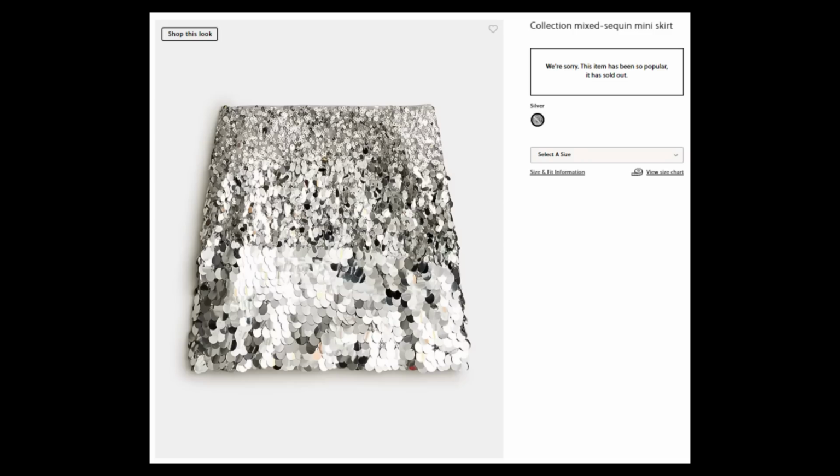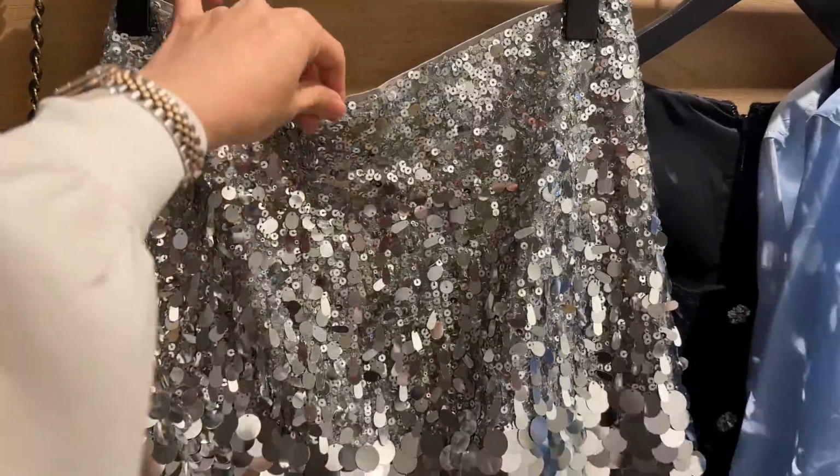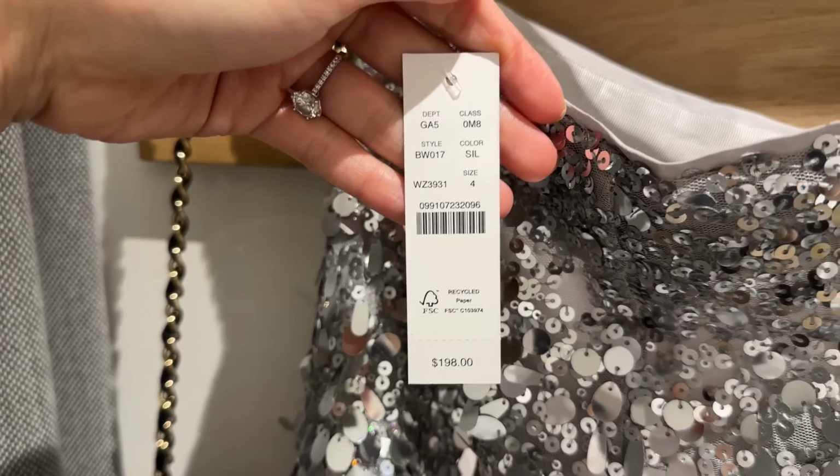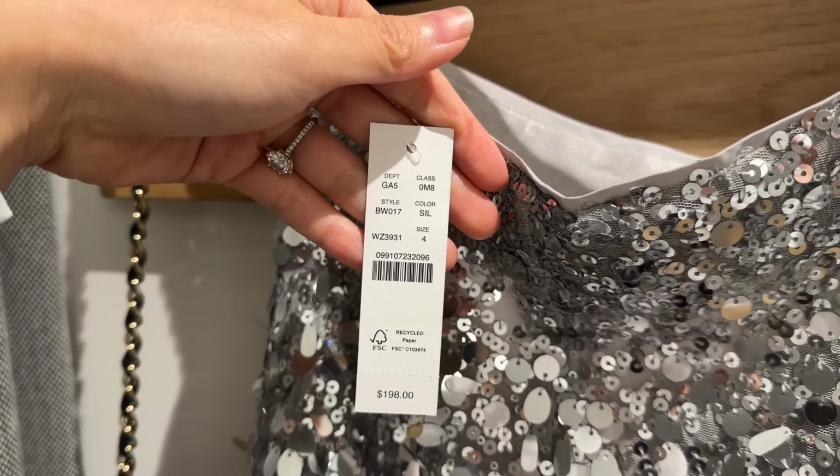I also picked this silver sequin skirt to try on because these are really trendy. And I like that they use different sizes of sequins. I feel like it looks more luxurious. And I found the sizing to be all weird because I'm usually a size 4, but the sizes here run very big.